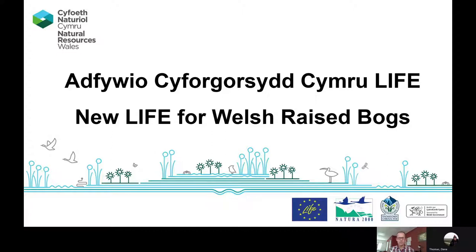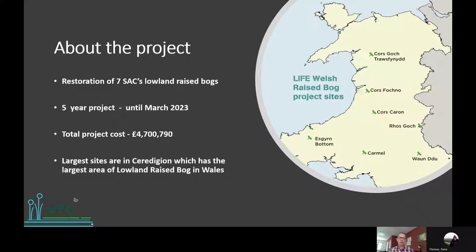So our project involves the restoration of 7 SAC lowland raised bogs. It's a 5-year project which runs through to March 2023 and a total project cost of around £4.5 million. And we have, as I say, 7 sites across the country. And by far the 2 bigger sites are in Ceredigion, which is sort of mid-west Wales, and they are, of course, Fochno and, of course, Cors Caron. So I'm going to concentrate on those today because of the time scales that we have to give the presentation.